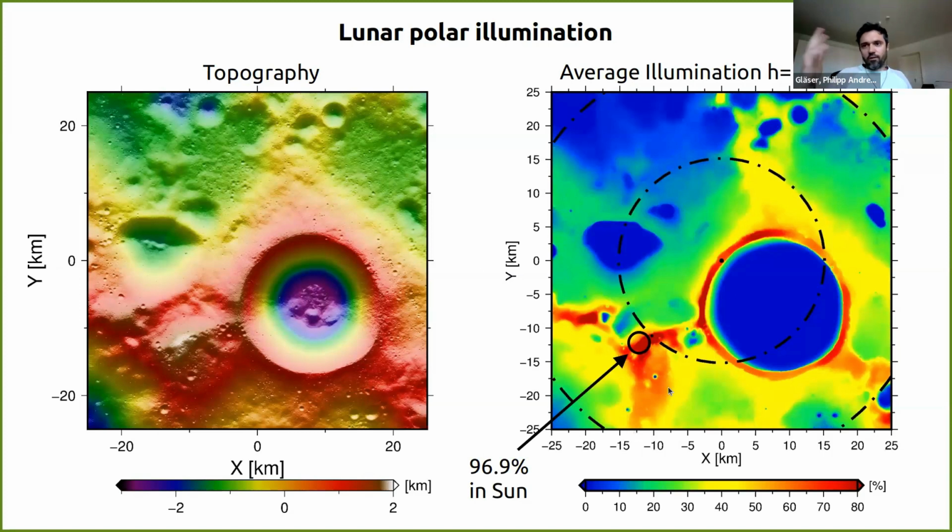So we played that game up to 2 kilometers, and I can tell you we did not find a point of eternal light anywhere close to the lunar surface, at least not at a height that could be anywhere feasible in the near distant future.